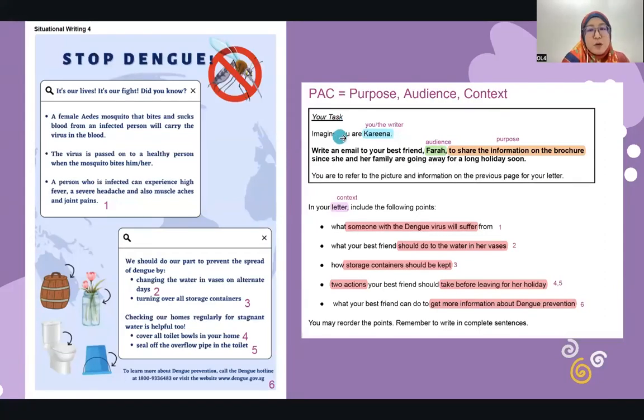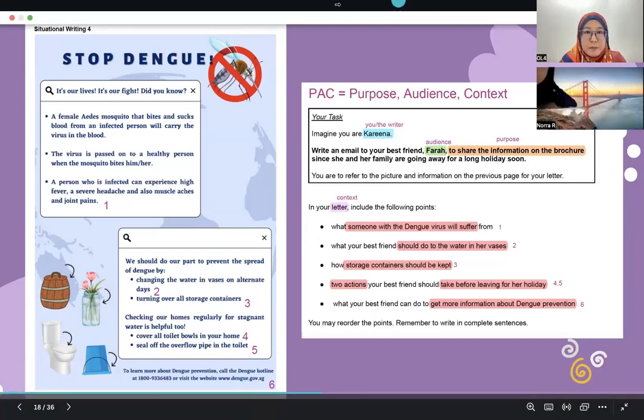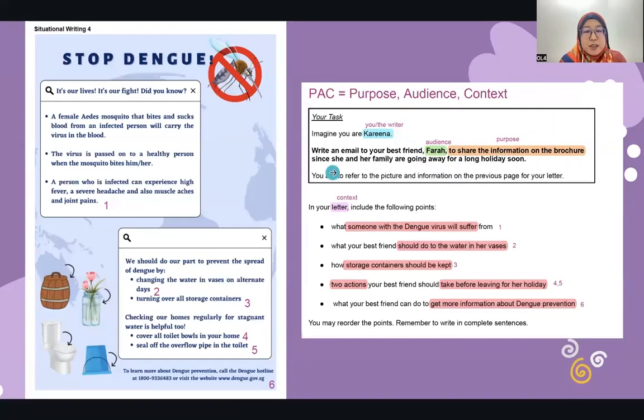Now let's have a look again at your task. Imagine you are Karina, which is you, so you don't sign off with your own name, you need to sign off with the name Karina. You are the writer, Karina is the writer. Then write an email to your best friend, Farah, who is the audience of your writing, to share the information on the brochure since she and her family are going away for a long holiday soon. So the purpose is to share the information on the brochure with Farah and her family. And in your email, which is the context, include the following points.